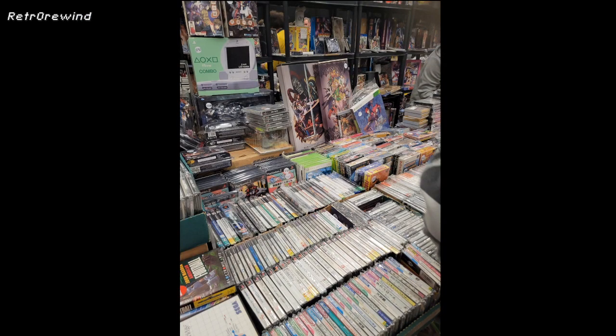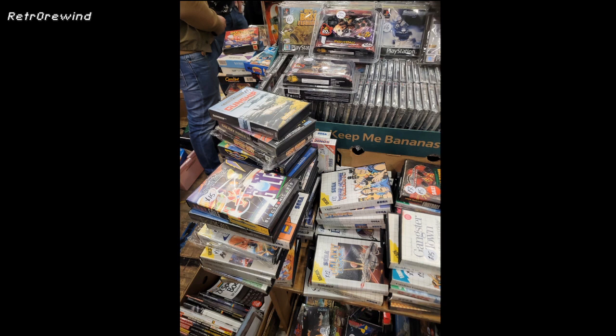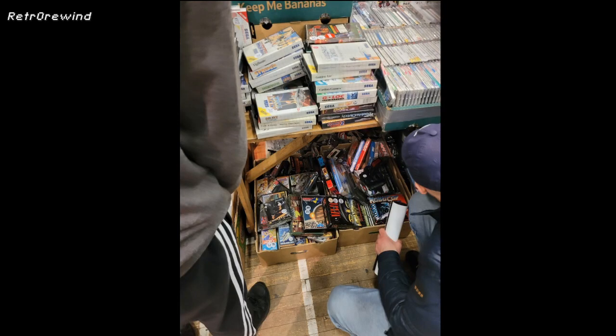More foreign import games, Japanese games. Some of the stores again were just piled on, which I love. It was so good to see. You could just go and have a look through them. Some of them were too fancy laid out, which is fine if that's how you want it, but I like to have a rummage, if you like. A lot of Commodore games and Spectrum games under the tables.